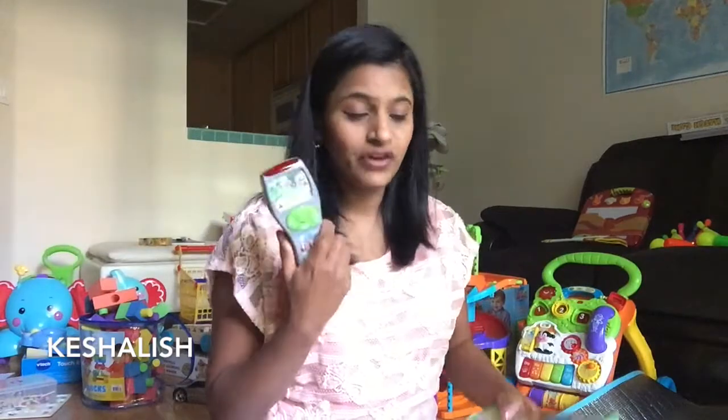I love how you can press so many buttons on this, and it's very different from the Einstein toy where you can press only 4 buttons. But this is very good, and it's very good learning for the kids as well, because even now when my kids are 19 months old, they love to press it. And I think this has actually helped my girl learn numbers, because at 19 months she's able to say most of the numbers and recognize them as well. So I love this toy very much. Leapfrog remote, thumbs up for it.